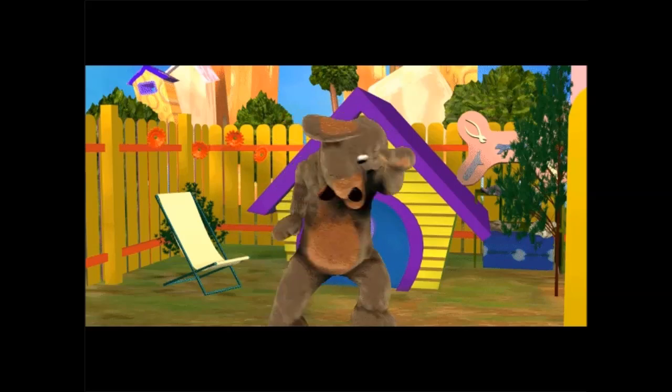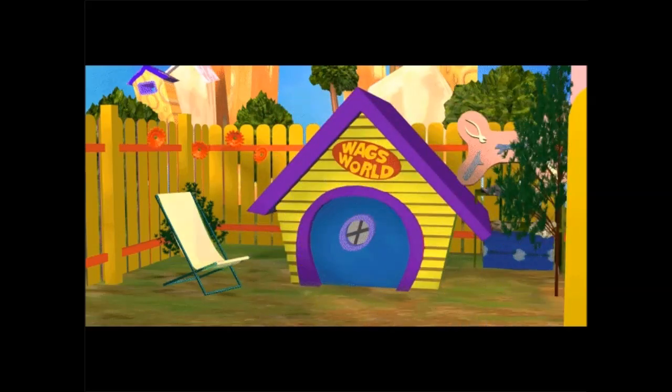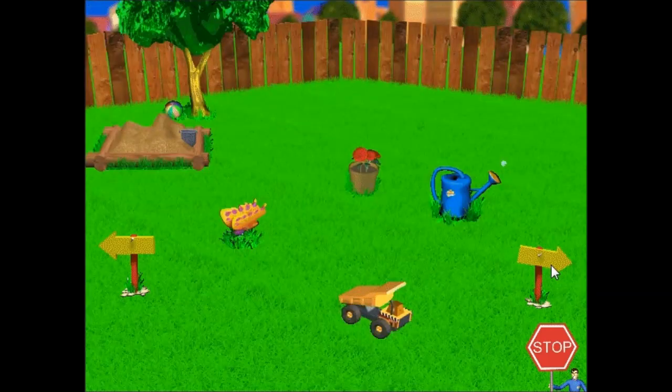Dancing is fun. I could wiggle all day. Oh, Wags. He's hiding again. Let's look for more clues. It's a clue. We're looking for a butterfly. Not quite. We're looking for a butterfly. We will find the clue in the picnic basket.